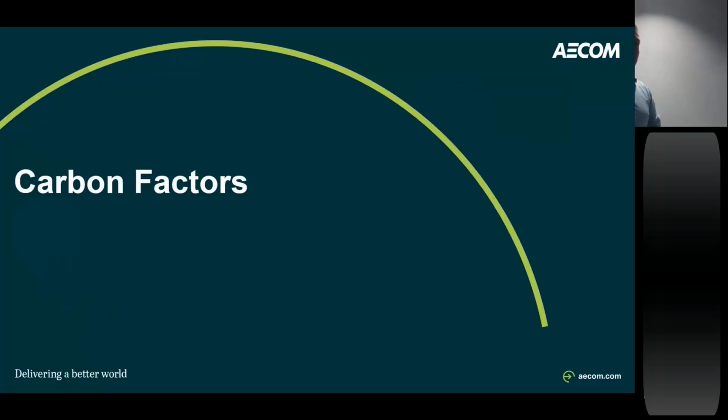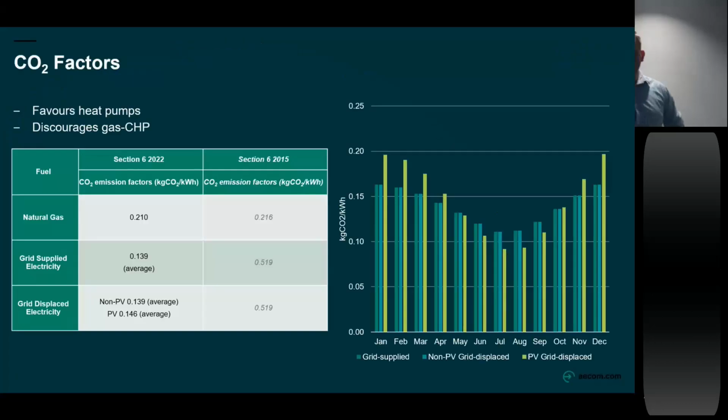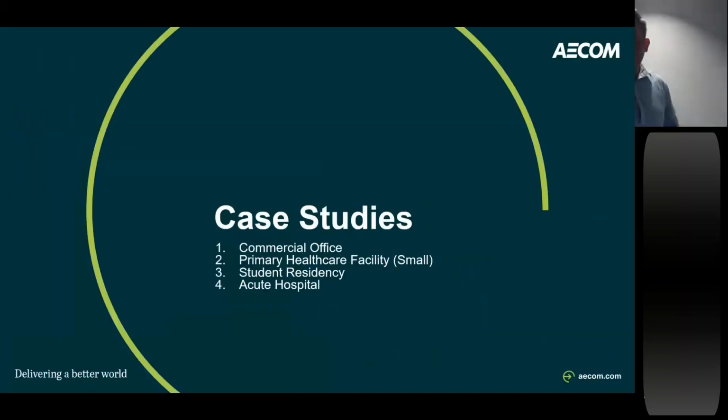So the other key change, which is going to have a really big impact on your results, is carbon factors. You can see that the carbon factors for the grid supplied electricity are down substantially from previous and close to reality, and they also vary month to month, as previously discussed, which means that if your building is predominantly cooling led, you're going to have different carbon emissions to if it's heating led, because over the summer months the grid carbon factors are much lower. So what does this mean?